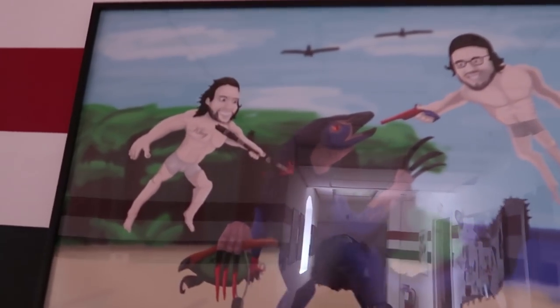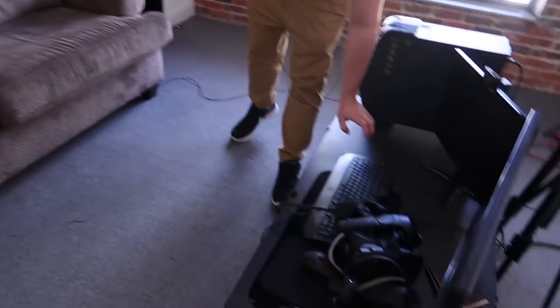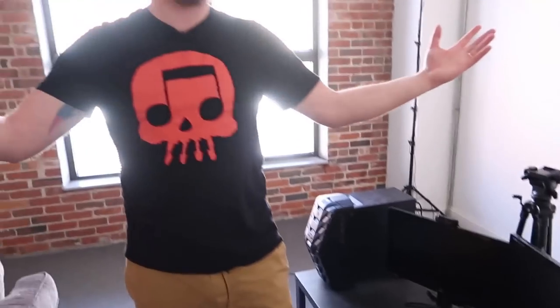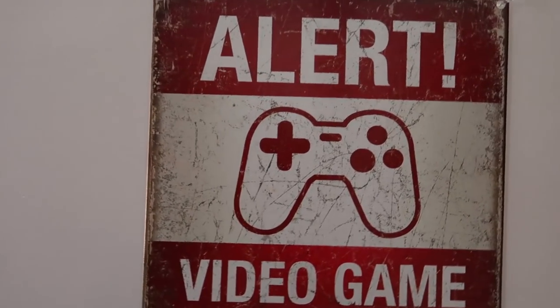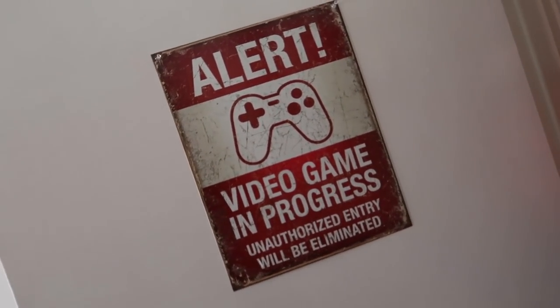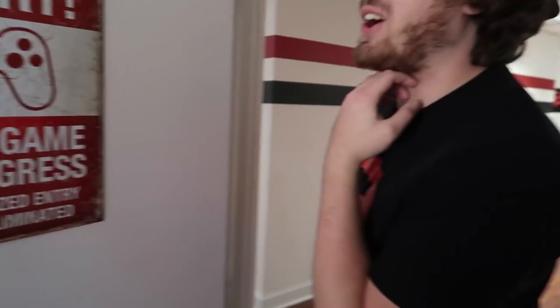I love it. And then this is our gaming streaming room, which we haven't used in a while because we've just been busy making music videos. There's a couch, camera, and we got VR set up in here too. This whole system is on wheels, so you can clear it out and have the VR space of your life. We like to put this sign up here so people know a lot of intense gaming is going on.